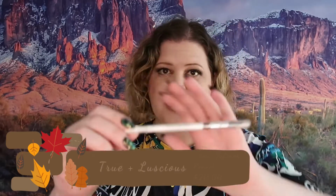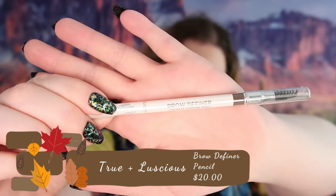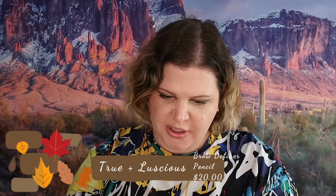Probably will use it. Alright, the next thing we got is from True and Luscious. This is a brow defining pencil. This of course is full size, which retails for $22. And this is in shade Brunette, which is sort of my natural color, but I think I'm going to give this a try. I don't normally use pencils, but sometimes I do. Sometimes they turn out better than I thought. So I'm probably going to try this out just to see how I feel about it.